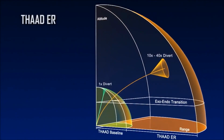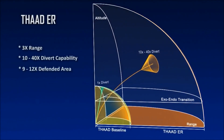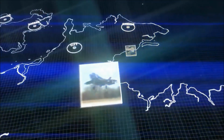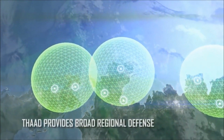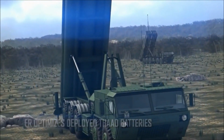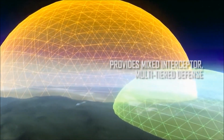THAAD ER enhancements represent a significant improvement in our ability to fill the gaps in deployed coverage and defend critical resources. To protect population centers, key infrastructure, and deployed forces, defenders strategically position missile defense assets across a region. With THAAD ER interceptors in place as a second option, THAAD ER can significantly lower the cost of missile defense by reducing the number of batteries needed to protect large regions.